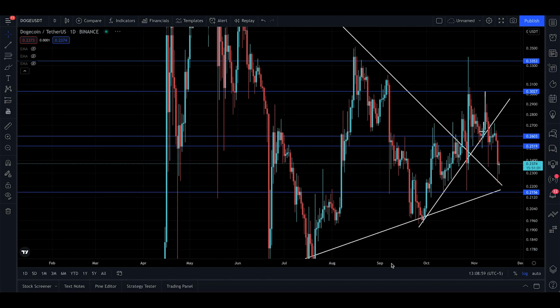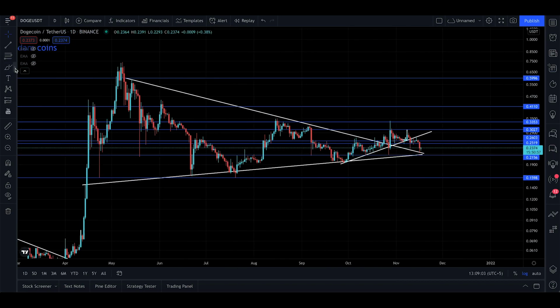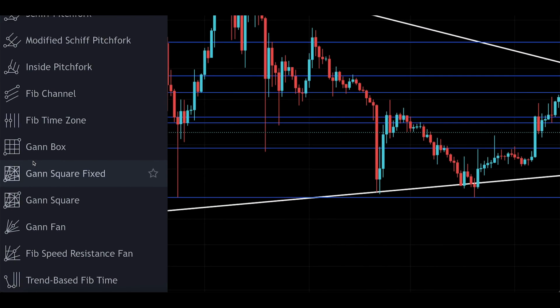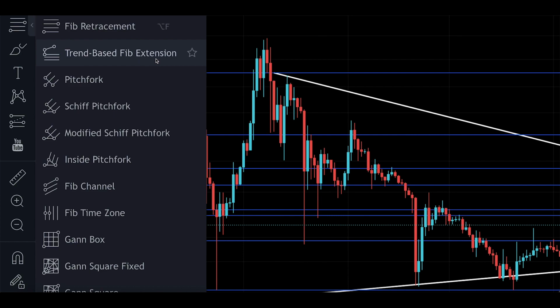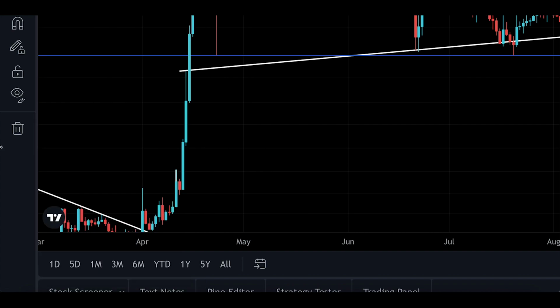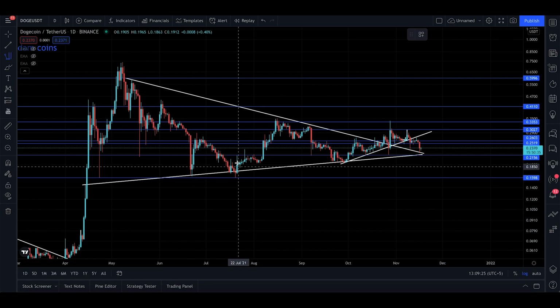So what I'm going to do here is zoom out, and go back to the Fib and Gann chart tools, and click on it, and I want you to scroll all the way down, and you're going to see trend based Fib time. There are two, so don't get confused. There's trend based Fib extension, that's the extension right there, and what we need is the trend based Fib time.